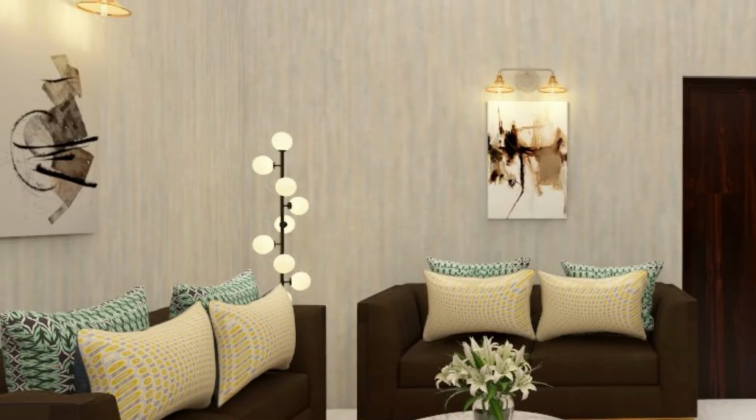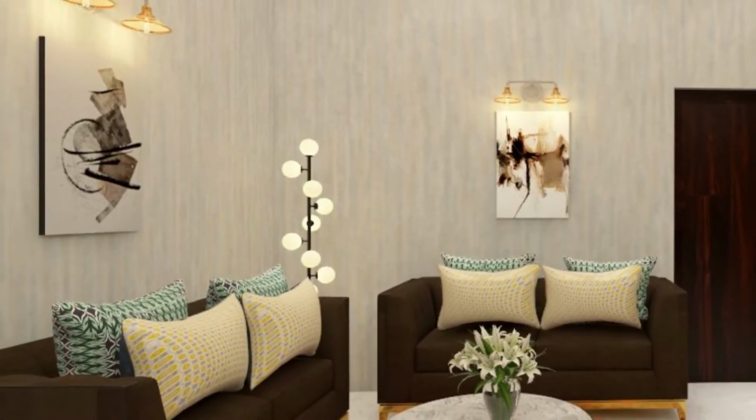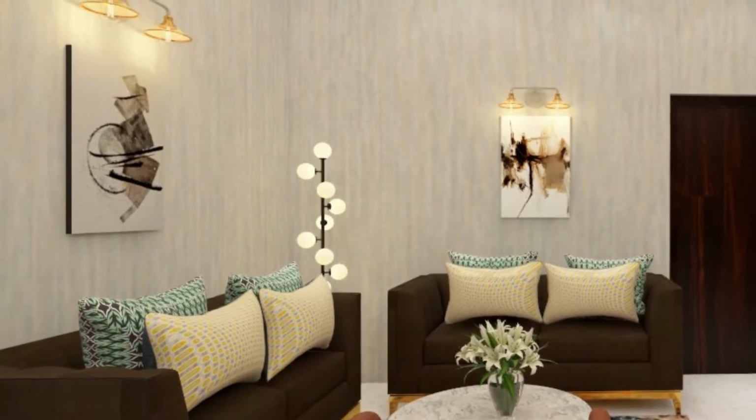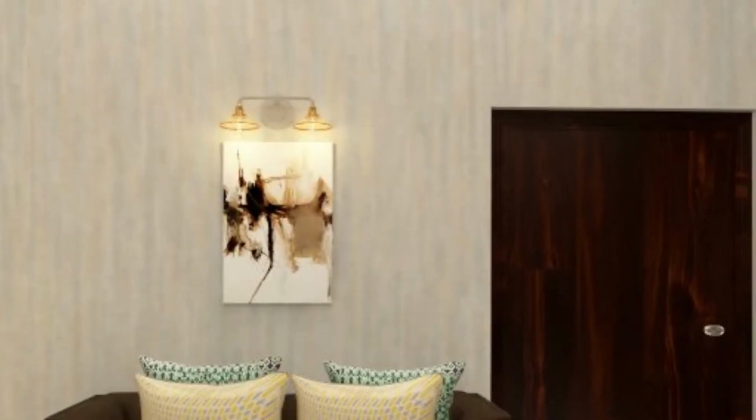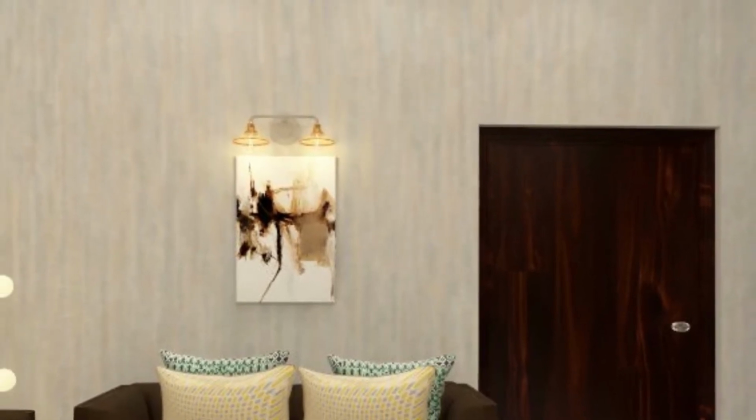A very light wallpaper is used on the 2 adjacent walls. Wall-mounted light fixtures scream elegance. The golden frames match with the theme of the room and captivate you. They immediately move your attention to the art pieces that they highlight.